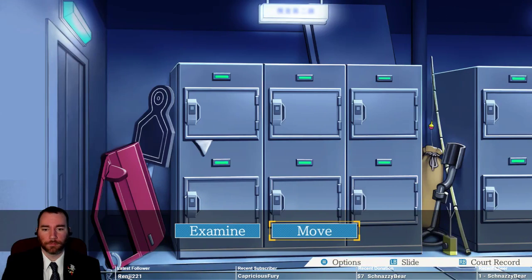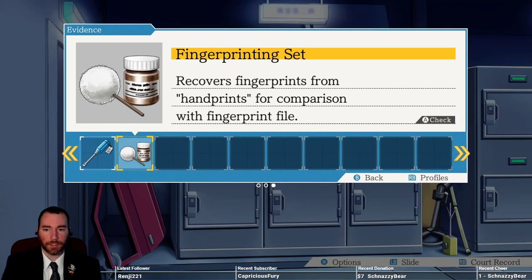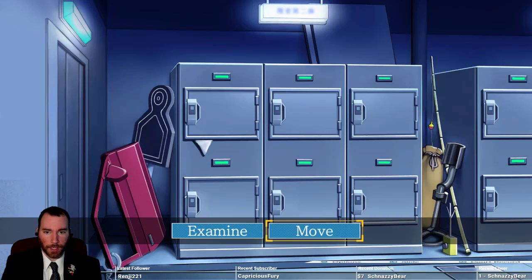Slide. Slide to the left. Slide to the right.